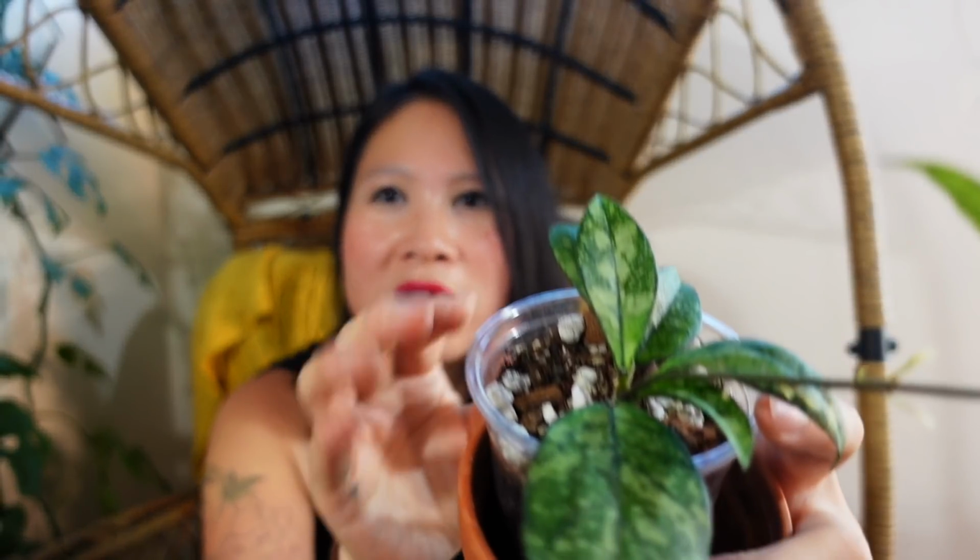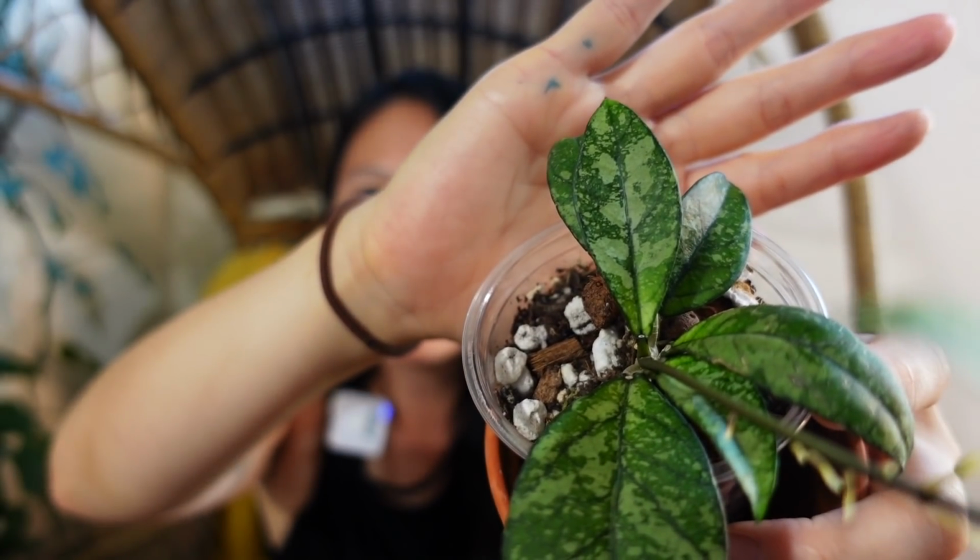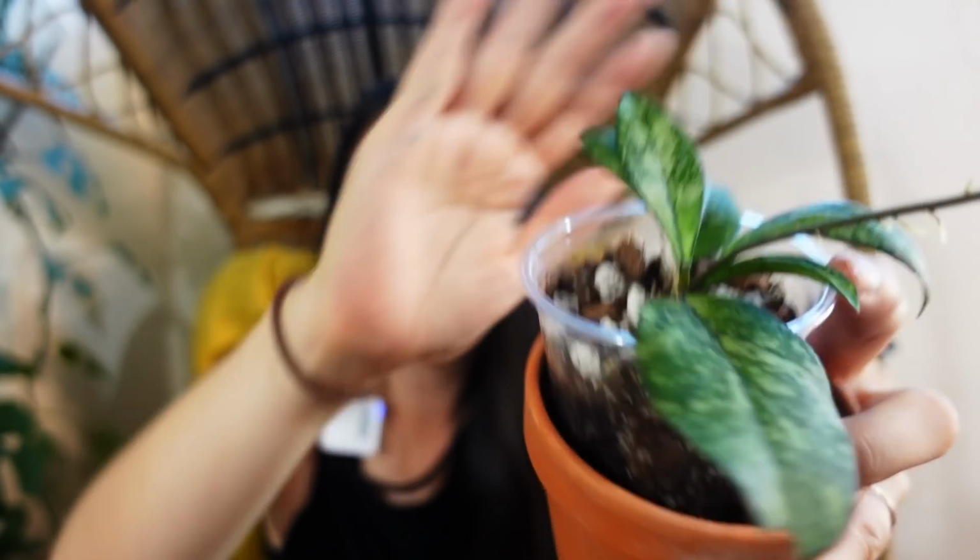It's such a stunning Hoya. The dark color and the splashes are just so beautiful. So I think it's just going to be forever one of my favorites.